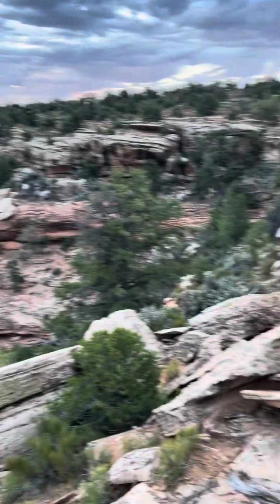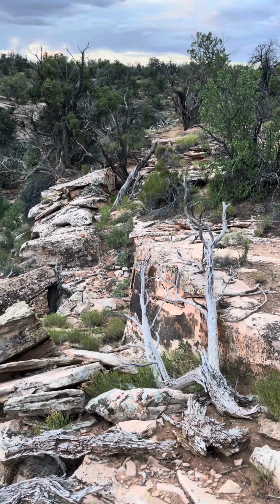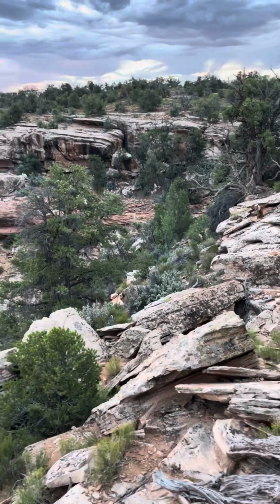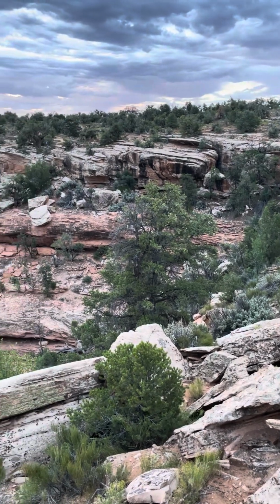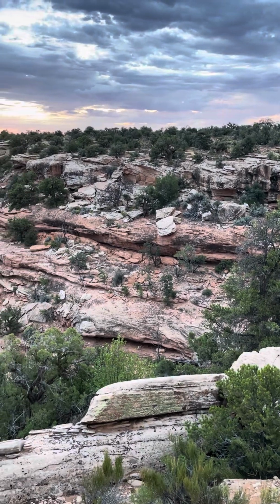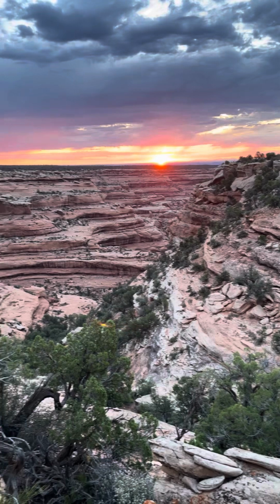Right, got the vehicle parked. That was an interesting drive. A good drive though. Lots of dispersed camping along the way if that's something that somebody chooses to do. Another option would be to buddy up and have somebody shuttle somebody from Cigarette Springs to the trailhead, and if that's what's needed, then so be it.